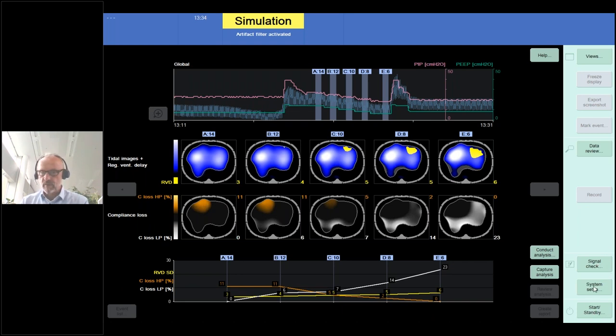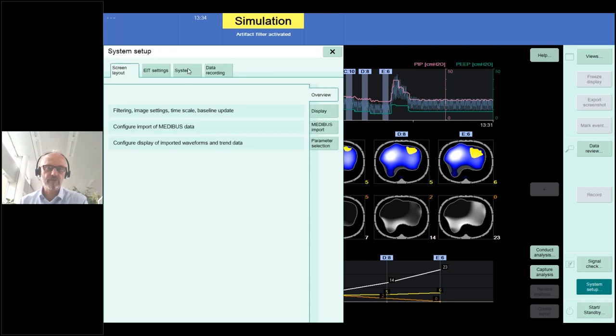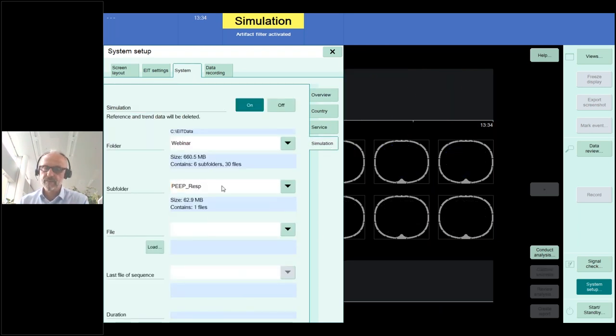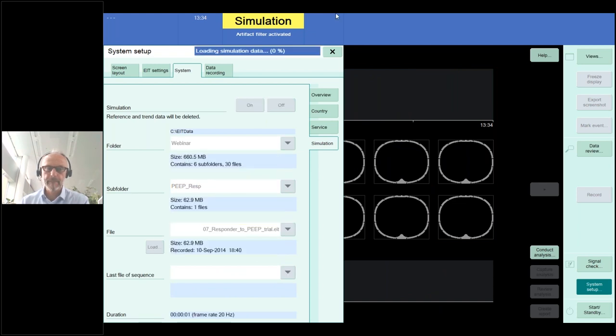Okay, now coming to my last example. Of course, I would like to demonstrate to you a recruiter or a responder to a PEEP titration. And again, that was another patient from this study. Just one single file again, so it doesn't take very long to open it up.